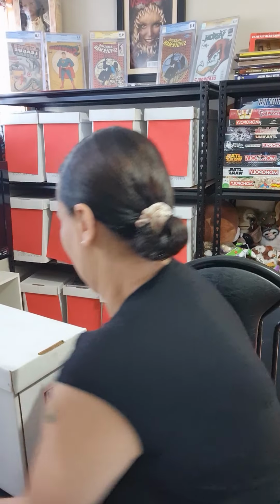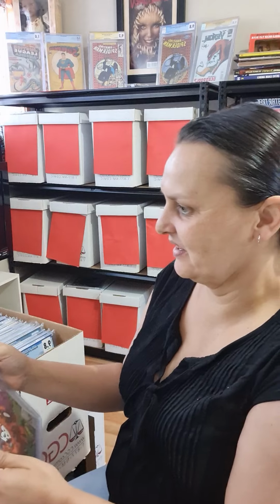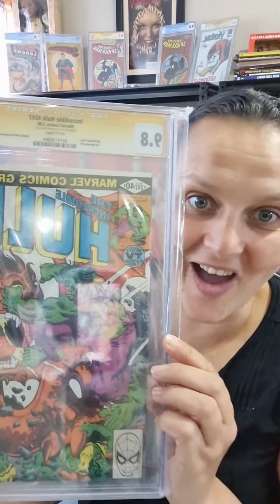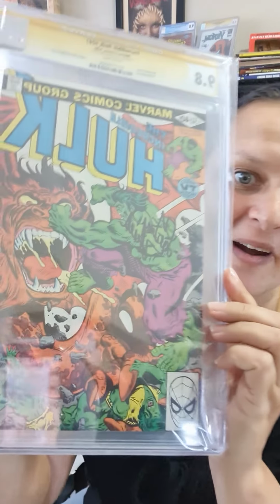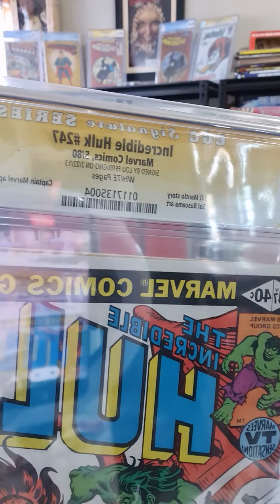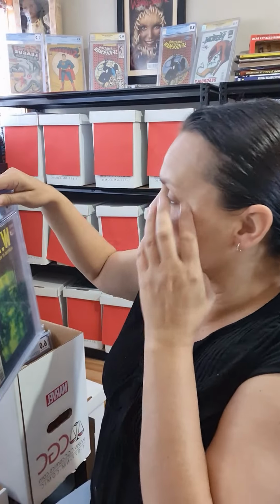What's in it? Oh, this is Incredible Hulk 247. It's signed by Lou Ferrigno. Lou Ferrigno! Hulk book signed by Lou. How cool is that? What else have I got in here?